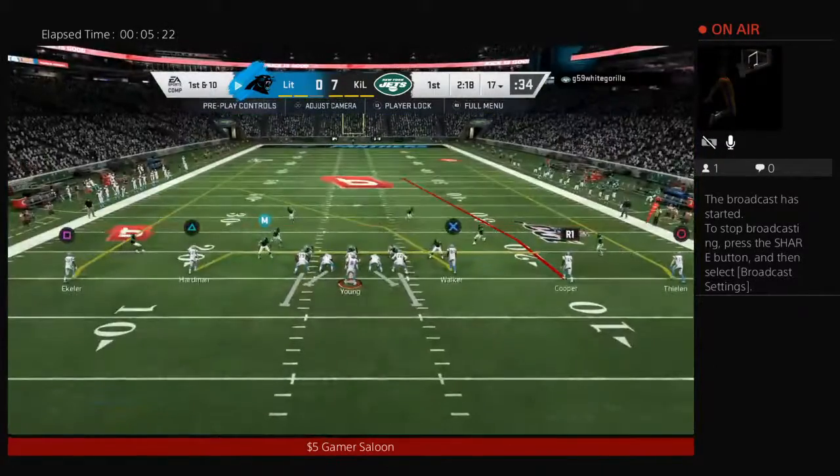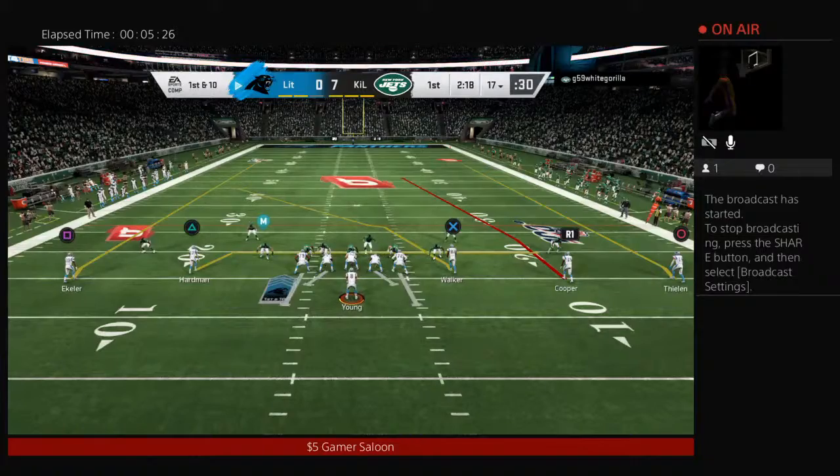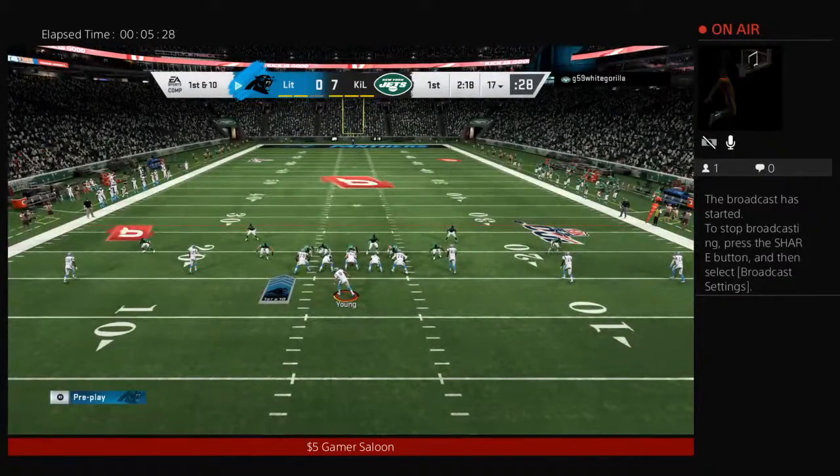Ready? Turn two soft. 54 back. Hey, watch the screen. Watch the screen. Watch the screen. Hey, Alpha.